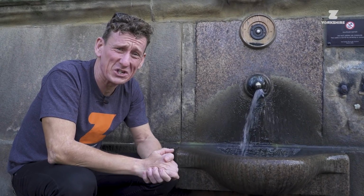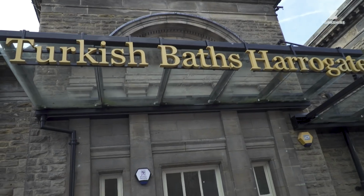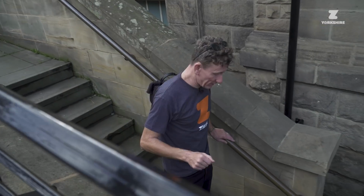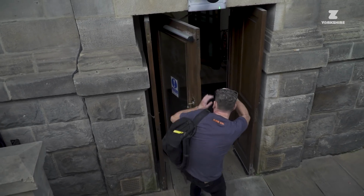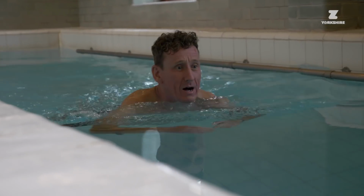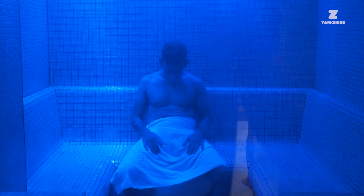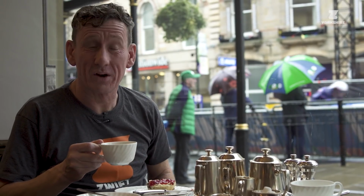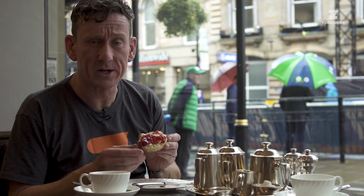Tell you what, just wish we had smell-o-vision. The flamboyantly ornate Turkish baths, where members of every single European royal family have visited over the last 100 years to sample its waters. And no visit to Harrogate would be complete without a visit to Betty's Tea Rooms and a seat with a cracking view of the finish line for a brew and a scone. But the question is, is it jam first or jam second?